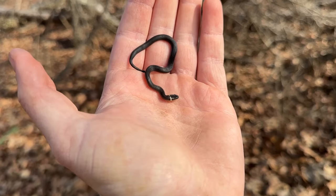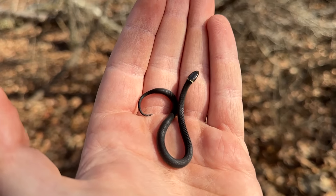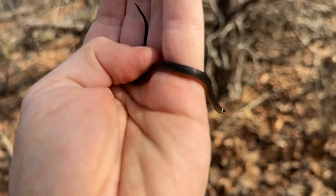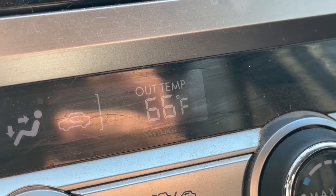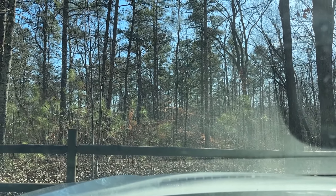It's been a lot of small snakes today, but I'm just happy with winter snakes. If y'all will recall, last winter, we were not finding these numbers of snakes until late February. At least in the northern part of Georgia. Well, look at that guy's belly. Pretty cool looking. Well, according to my car, it's 66 degrees. It doesn't quite feel that warm, but hey, we had a pretty good day.